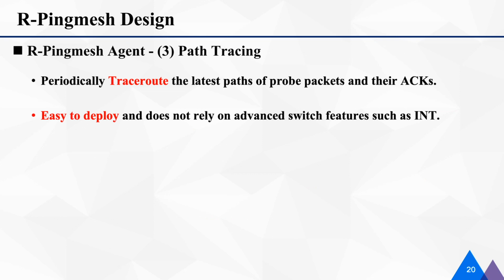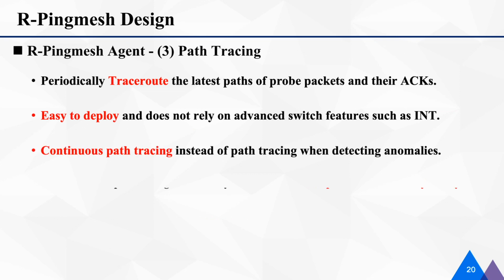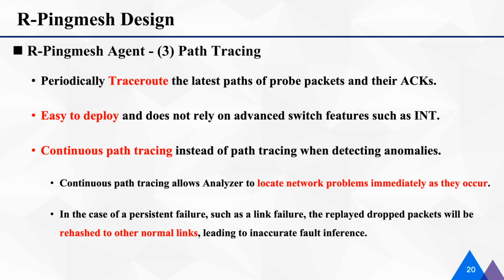For path tracing, agent periodically traces the latest paths of probe packets and their egress. This tracing method is easy to deploy. Continuous path tracing allows an analyzer to accurately locate network problems immediately as they occur.